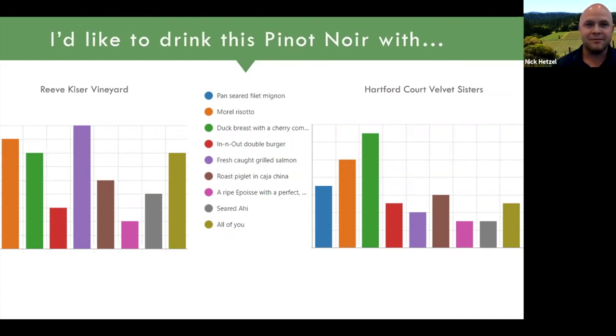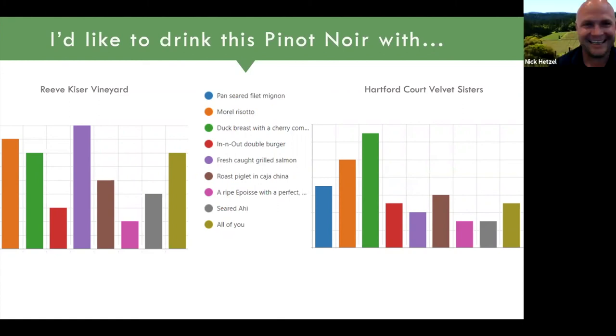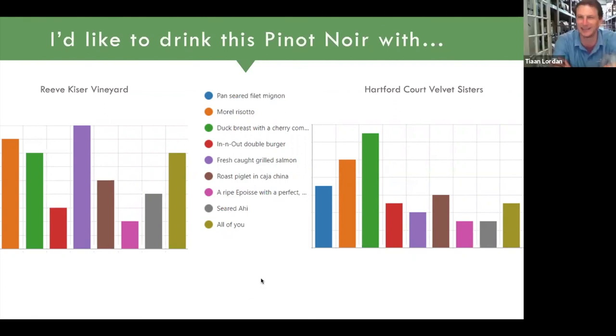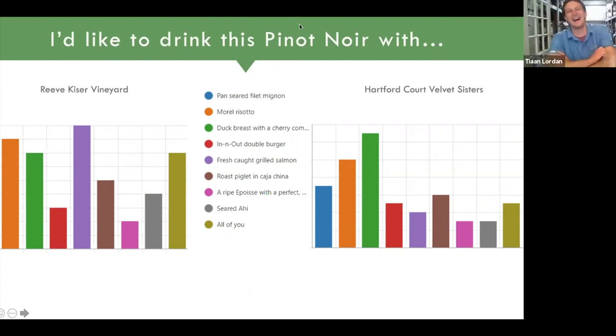And then other more fun foods that we eat from day to day. What I think is interesting is to look at that olive green one that says all of you. So obviously the Reeve folks would like to hang out with a bunch of people and drink this, and the Hartford, I don't know, are you antisocial or you just want to have the whole bottle to yourself? What's the deal there? I think maybe they like Noah's background better. Okay. That is the observation of the day. If we're giving away prizes, you win that one. I take that personally.